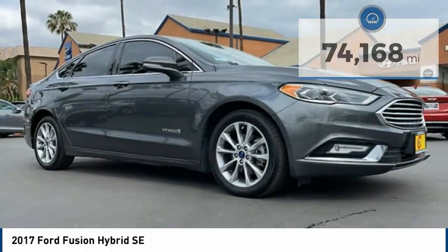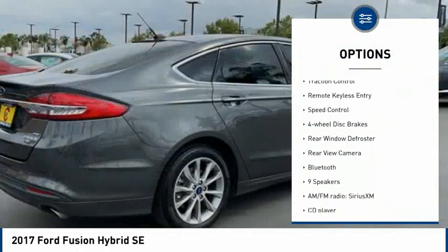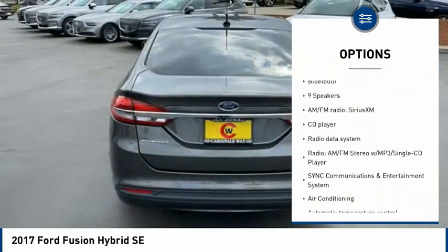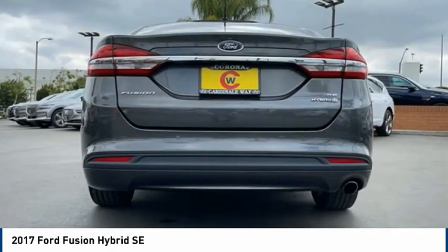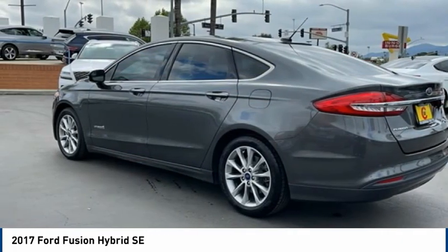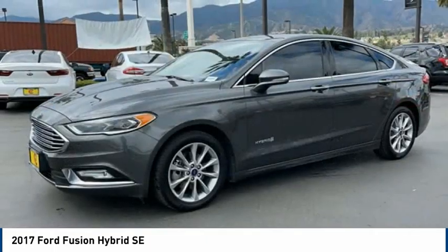Here are some of this vehicle's great options: electronic stability control, alloy wheels, brake assist, traction control, remote keyless entry, speed control, four-wheel disc brakes, rear window defroster, rear view camera, Bluetooth. If affordable style and reliability are what you're looking for, this vehicle couldn't be more perfect. Drive it today.